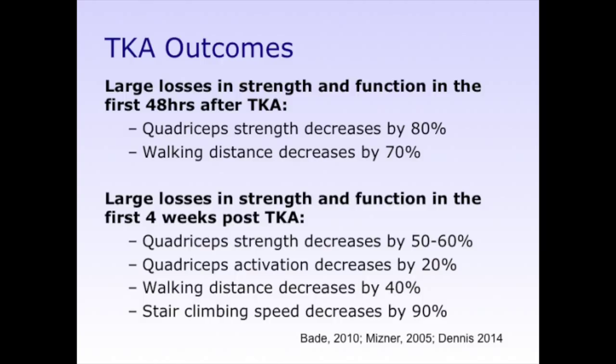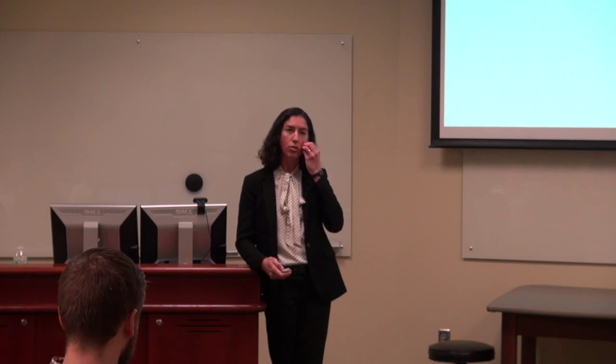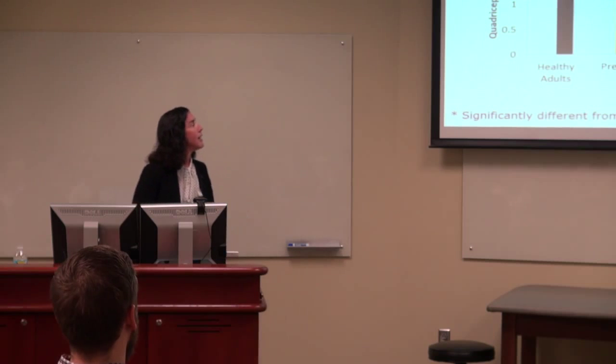Similar parallel findings appear in terms of deficits in functional performance. Depending on which study you look at, the magnitude of the deficit might be slightly different. But then a year or more after surgery, we still see a 40% deficit in quadriceps strength and a substantial deficit, depending again on the study and the activity that we're asking patients to do, in terms of functional performance. So range of motion generally is restored to fairly functional levels, but quadriceps performance and quadriceps function is not.